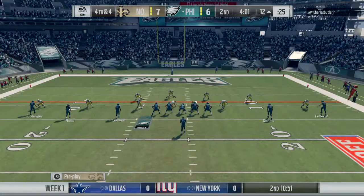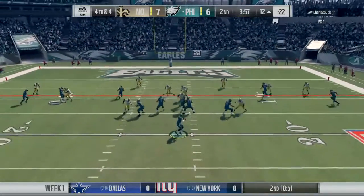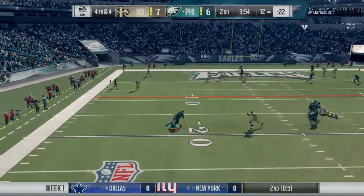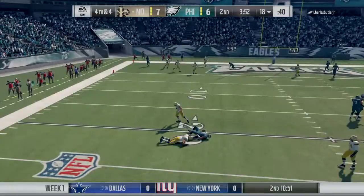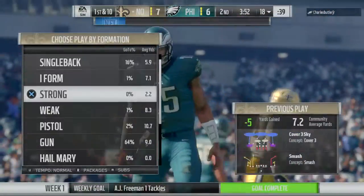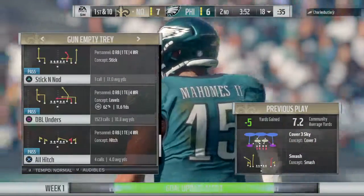Gun, gun. Mahomes is going to go on fourth down. Buying time to his left. And no escaping this time as he'll go down. They got him for a sack. The Eagles unable to convert there on fourth. And the Saints will have the football back.